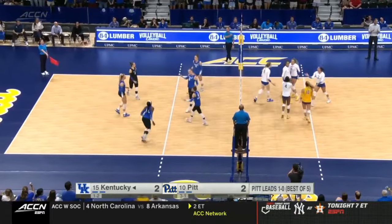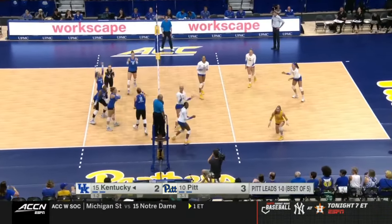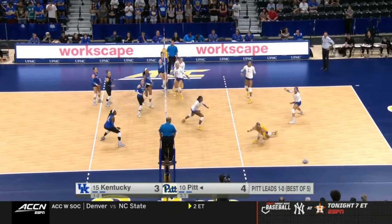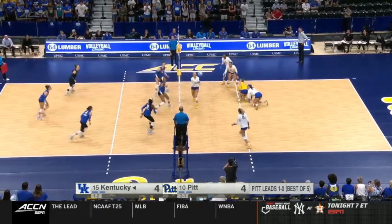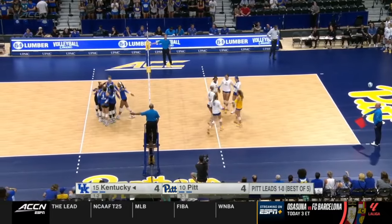And Babcock, hard cross. 11 of 18, hitting .500. That's .500 efficiency. That ball off the block and direct over the net, as that jump serve nearly found the floor. The ball is counted in cross court. Go to the outside again, that fast offense. That critical ball. Does it cost Kentucky? No, it doesn't. Rutherford with the kill on the right.